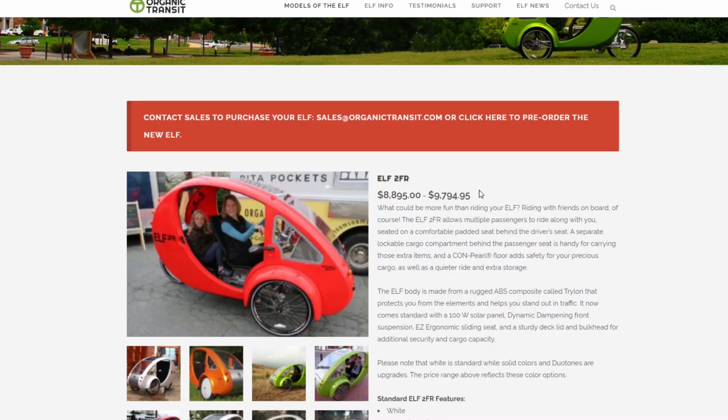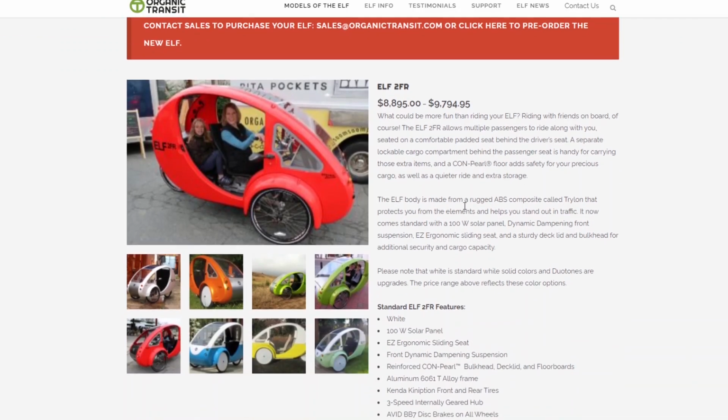Now, this is like if you want a vehicle, you don't need a license, you don't need insurance, you want exercise, it's more of a bicycle, but you want some weather protection for it and you want some assist for it. The ELF and the PEBL are very, very interesting vehicles. And I personally ride a standard bicycle, not an electric bicycle, to work every day. I did use an electric bicycle for many years, and I love electric bicycles, and I think they're great.